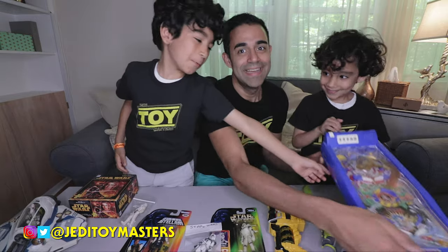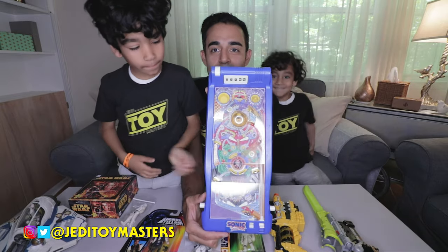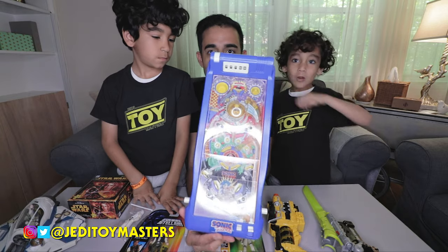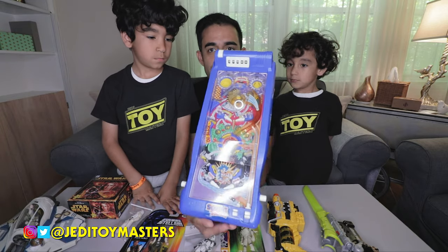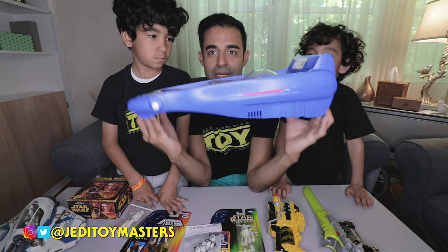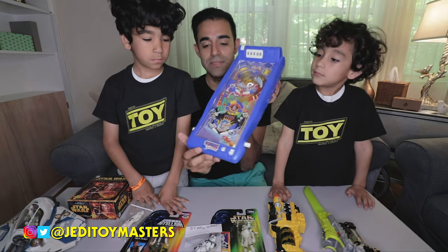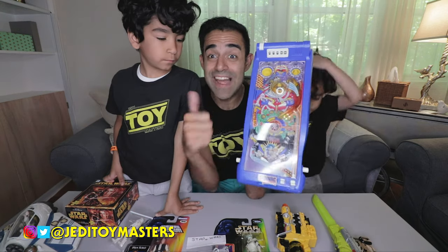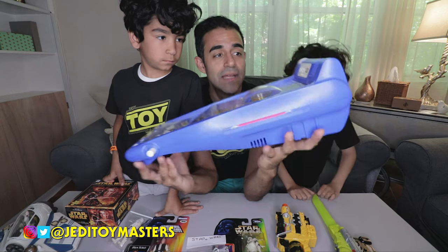I found this pinball game. It's actually a Sonic the Hedgehog pinball game. It's pretty heavy. It's from 1992 or 93, I think, from Tommy Toys. He loves pinballs, and this thing is really cool. It totally works. $5 we got this guy.